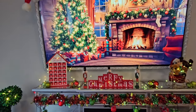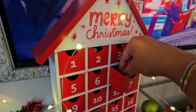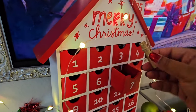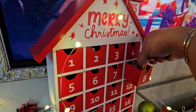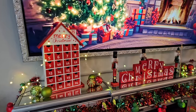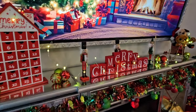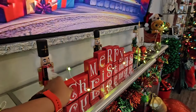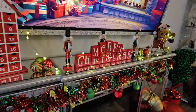And then we have this little advent calendar right there. Each day actually has a little note that I wrote, like a little poem that I wrote for my husband, and it's on this pretty glittery paper. It alternates between gold and silver. And then I have this Merry Christmas sign, which is actually individual blocks. That's really cool. So that's that.